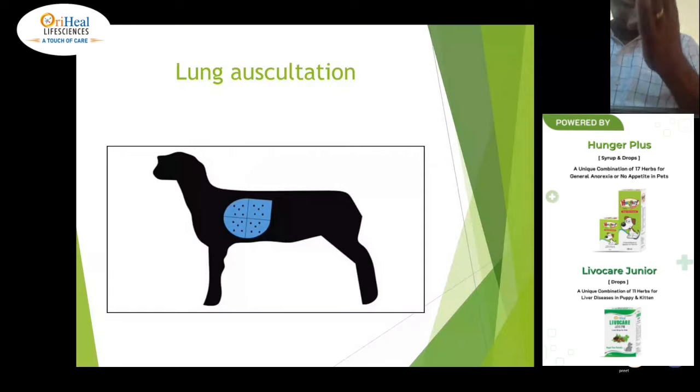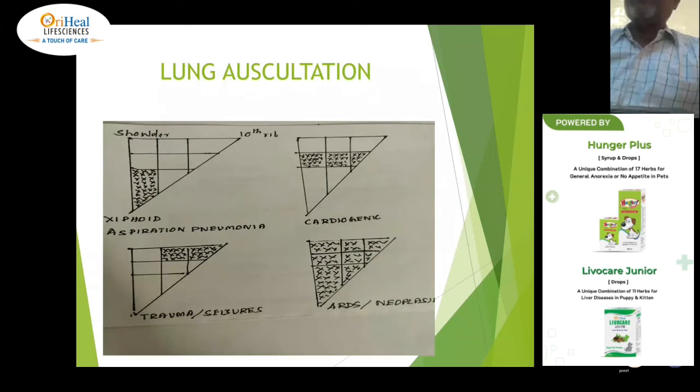So from the point of elbow near the xiphoid cartilage till the 10th rib, you may draw one line. Then the shoulder line, perpendicular line, this triangle is the area for lung auscultation. Okay. So this is the swan. On left hand side top, you have the swan, xiphoid to shoulder one line, from xiphoid to 10th rib one line, and divide the area into 9 equal parts.